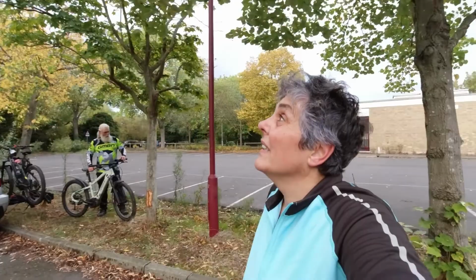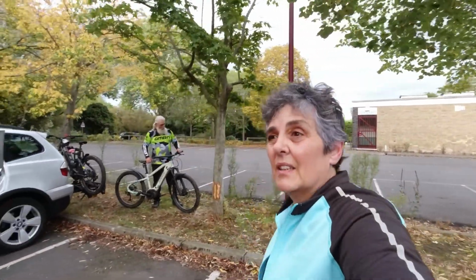No, it don't look too bad. Still a bit dark over there, but we're going to get back, get a cup of tea and Mark a coffee and put his feet up for the night.